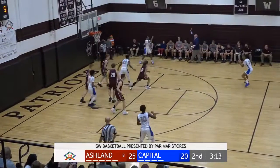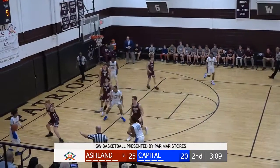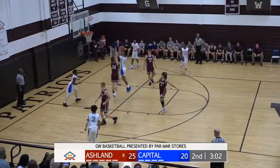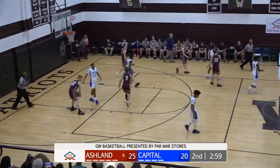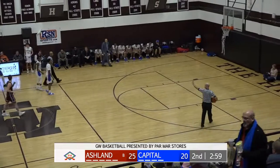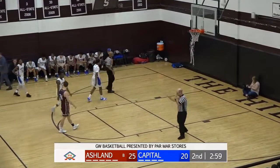Clark, dribble drive penetration. A couple of extra passes in the corner. And now Capital will reset. Akia Wicker with the basketball, passes it off to Carrington Hill, shot no good. And there's a rebound, and there's a foul on the Cougars. They'll send Ashland to the free throw line, back down the other end with 2:59 remaining in the half for 2 free throws.